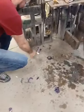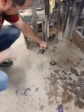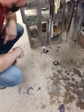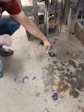Josh is going to show you just how hot this glass still is. Might take a moment here. It'll begin to smoke. You can see it's still pretty darn hot.